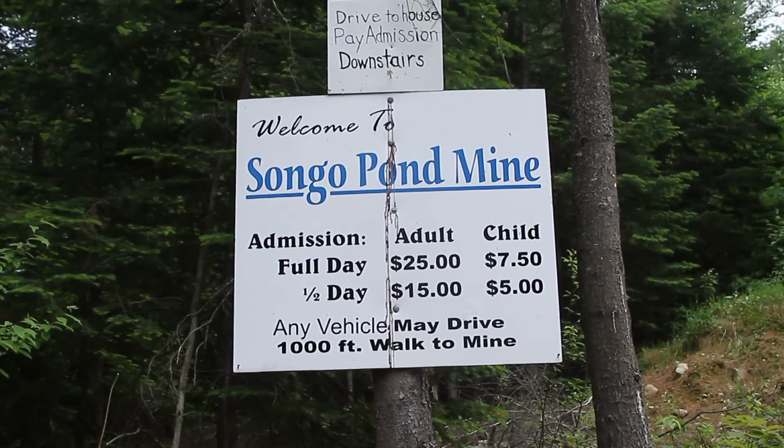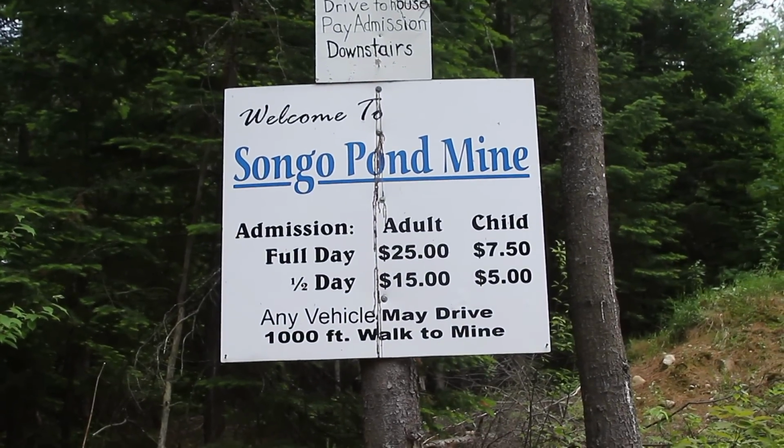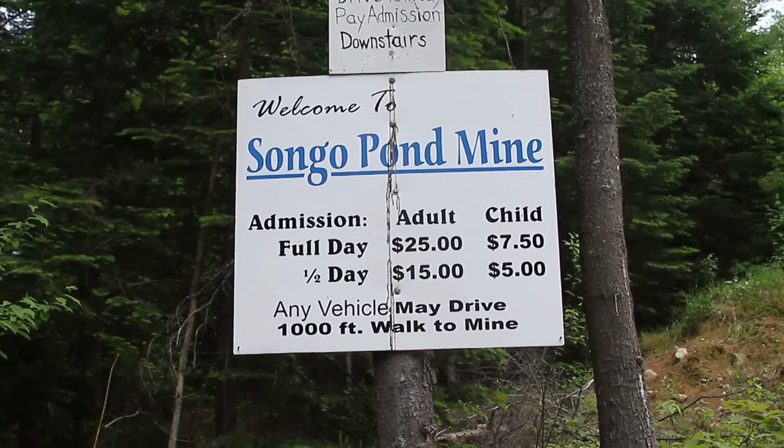Shows all the information that you actually need to know. The fee schedule.